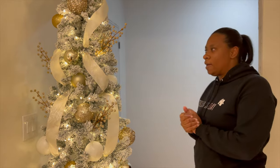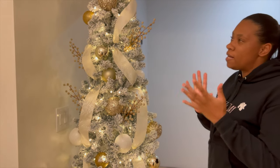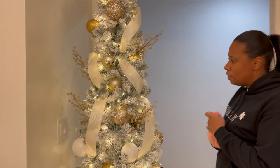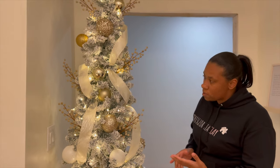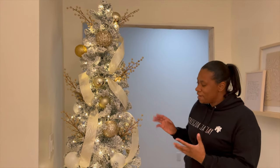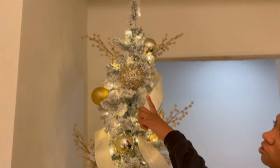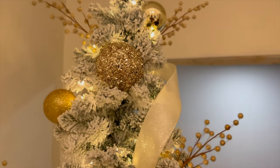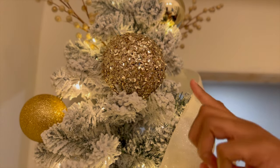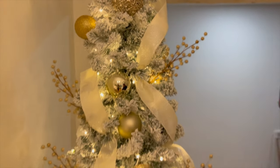All right, so in my office space, I just kept my tree nice and glam with the vibe that's in here. So I did have to get new ornaments for my tree. I did have some of the white ornaments from previous years, but actually no, they're all new. So these ones here, I love the gold. It's not too much gold. It's not that yellowish brassy kind of gold. It's kind of like a soft gold. So I figured just to have some that are nice and sparkly. So I have those here.